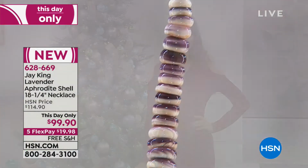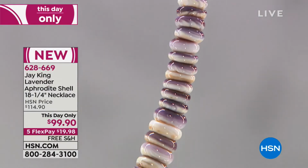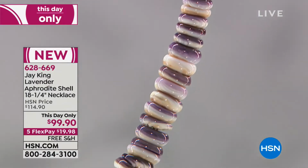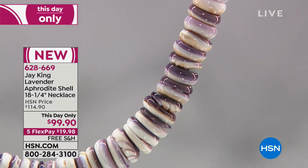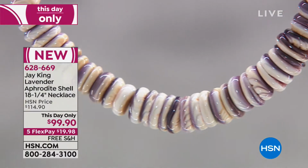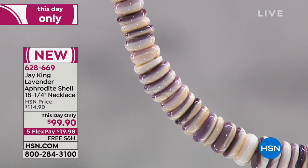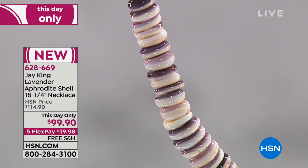We didn't buy it like this. We actually cut the shell ourselves. But it's a very unique shell. It's called Lavender Aphrodite, and it's really truly amazing. It almost has kind of like a purple spiny oyster feel to it. For sure it does, yeah. It is kind of the feel it has to it.